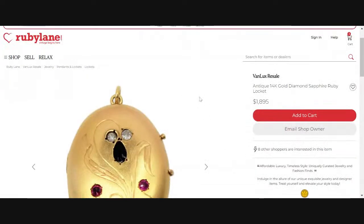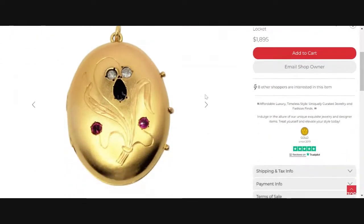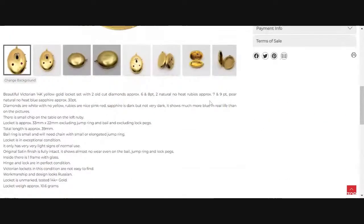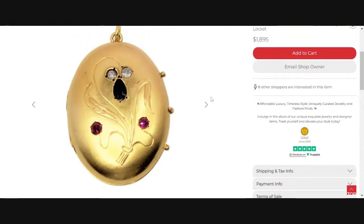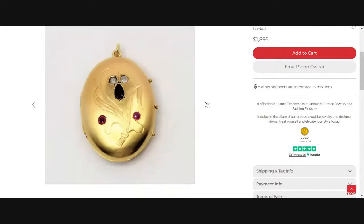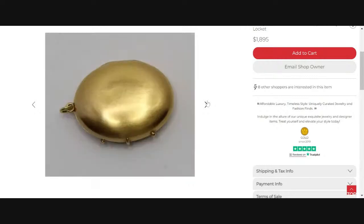So this one is from Van Lux Resale. They say workmanship and design looks Russian. Well, maybe a little Russian, but also the same design and workmanship was used in Europe as well as Great Britain. I've seen these types of closures before. So hard to say. I don't think I quite agree with them. I think it could be continental.